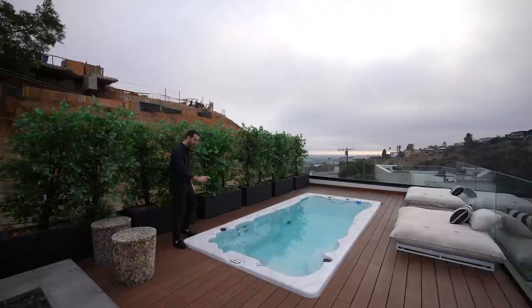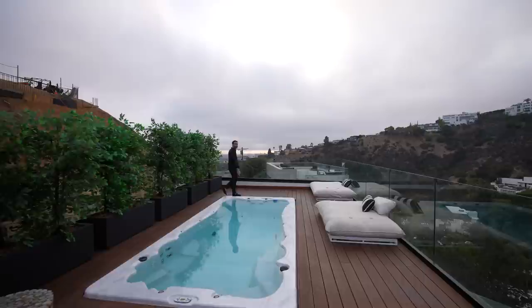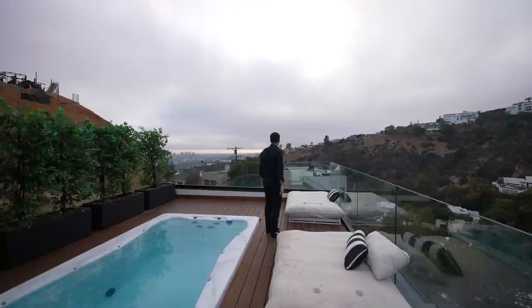You know, I love these pools, the lap pools, whatever they're called, these automatic lap pools. You know what? I've never tried one of these actually. I have to at some point. Yeah. Great space, glass railing throughout, amazing views. You can actually see the city views from here as well, all the way to the ocean, which is phenomenal. Overall, beautiful property.